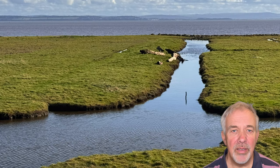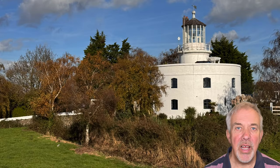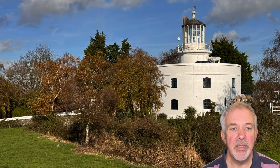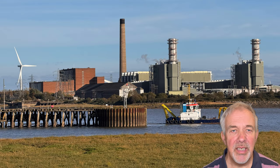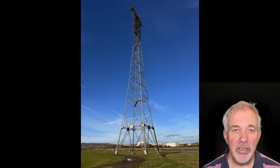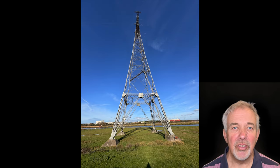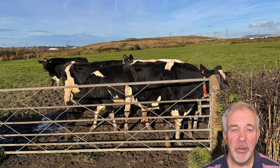Still got the lowlands on the right. And I think this is the West Usk Lighthouse. What a beauty. You can stay there now as a bed and breakfast if you book it in time. There's the power station, B station and the A station. And there's a tug. We do love a tug. And my son Daniel, well, he loves electricity pylons because he works in the electricity industry. That's just for Daniel. And here's the tug now, kind of going out to sea, and some very smelly cows.